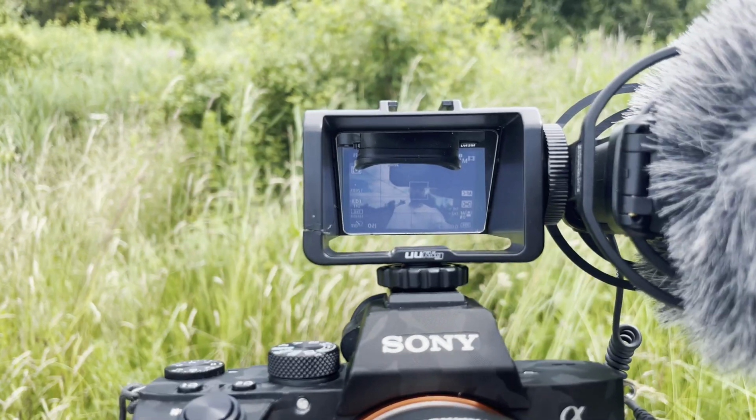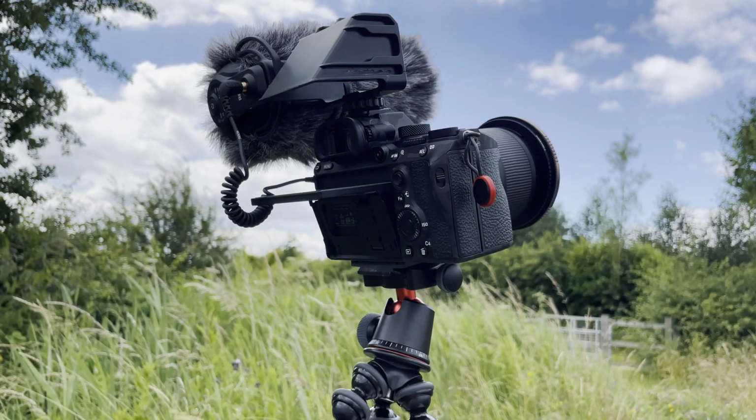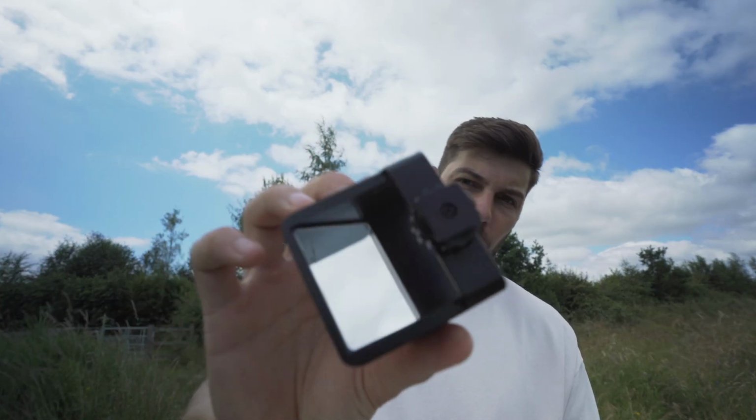It's a UU rig or Ulanzi mirror. That's all it is, just a mirror that reflects the LCD on the camera so you can see yourself. Mine's a little bit beat up as I dropped it and it took a bit of a hit, but it's all good, still works. There's loads of videos covering this in more depth on YouTube, so I'll just leave it as that. This is one of the main things that's allowed me to record myself.